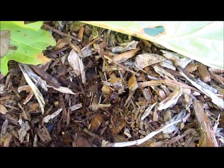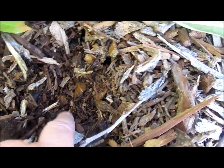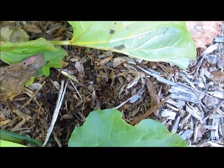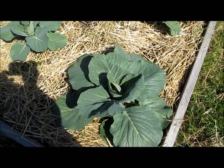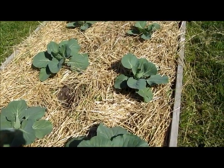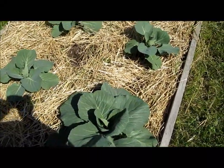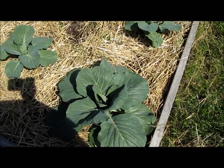Look at those wood chips down there. Yes, the ones on the bottom here are decomposed, but we keep adding to it. There's about, I'd say, 9 to 12 inches of wood chips. Here's some of our cabbage. It's growing nice. Got 6 heads. What I'll do with that, we'll eat one probably fresh, and then I will dehydrate the rest of it.